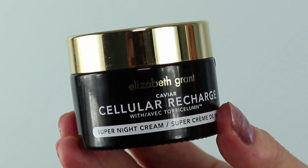And this is the Elizabeth Grant Caviar Cellular Recharge with the Torcillium. And again, just a little bit. About that much is all I need. And what I do is I put a little bit in the palm of my hand, then I work it in, and I really try to do a lot of upward motions with this. So I've already done my eyes, so I don't need to put it around the eye.